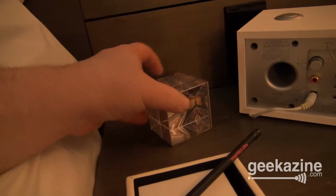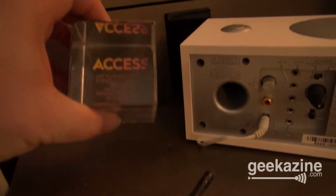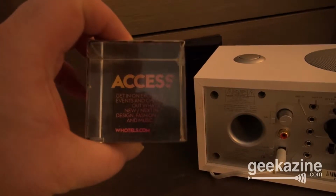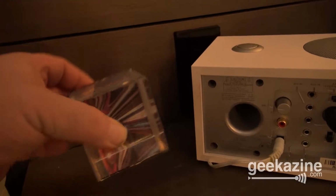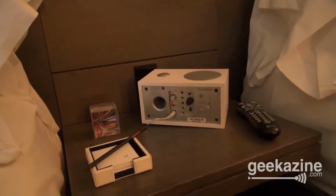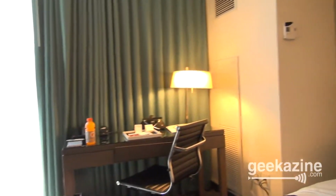Nice little glass cube here, where you can check out whotels.com, wotels I guess .com, to get exclusives, so that's pretty cool. And so that's pretty much the nightstand in between. It doesn't do anything more than that. So let's get back up. Let's move on. We're gonna get to that in a second.